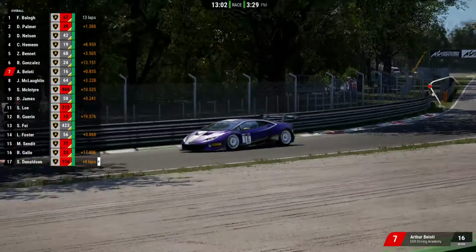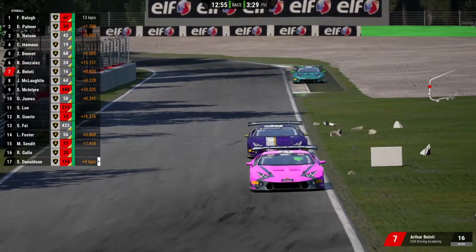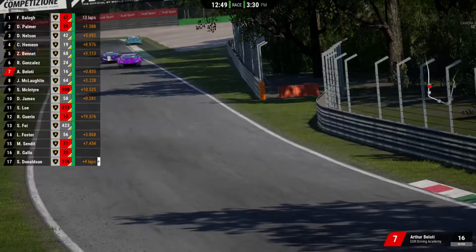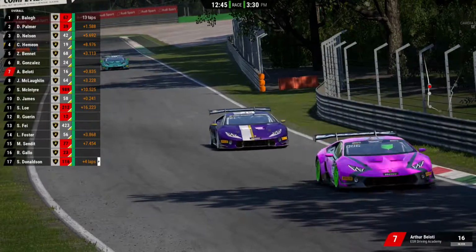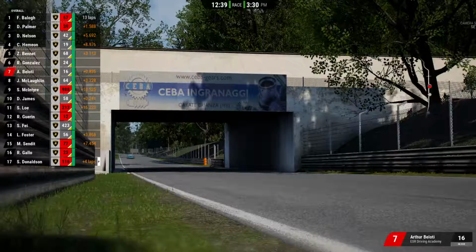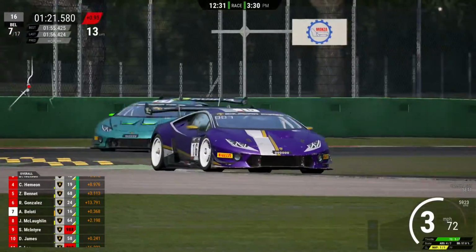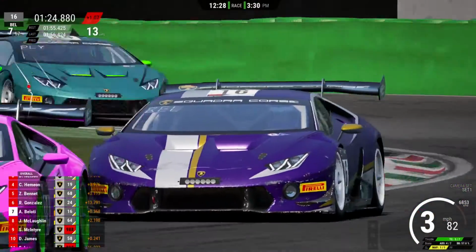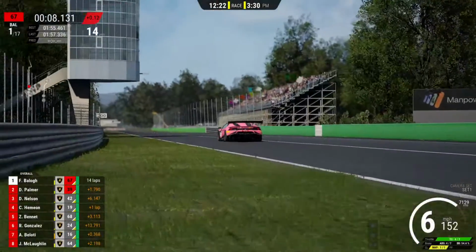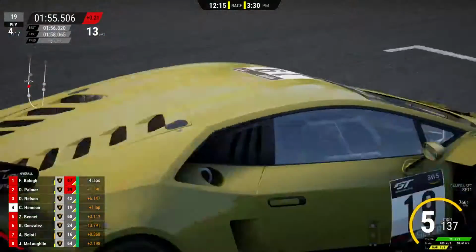We've got 13 minutes here. It's going to be a 13-second gap up ahead to Bellotti. Yeah, and with 13 minutes, it looks like Below is trying to soldier on, and Palmer hasn't really been able to capitalize on that, but he's having some mistakes. Just now he had a slight off on the inside of Parabolica. Indeed. Let's take a look at what kind of lap times they're running here. Last lap for Bellotti, a 156.4. Let's take a look at McLaughlin. Alright, so he's got a 155.1 versus 157. Okay, so, yeah. Maybe the timetable would be a good option.